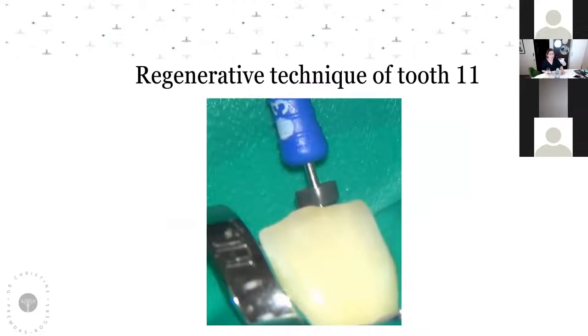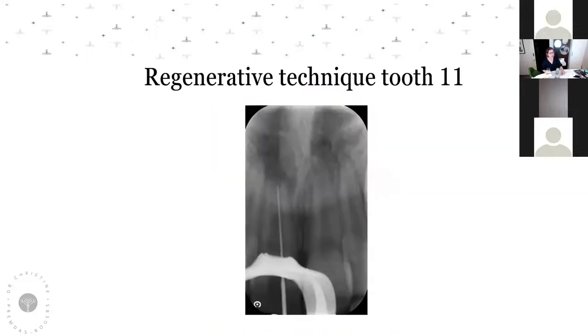And as you know, when you're using an apex locator on a tooth with an immature root, the results can be variable, and it's not always a true zero root. So it's not always a truly reliable reading. So I would take a radiographic image just to confirm that, so I know where I am.